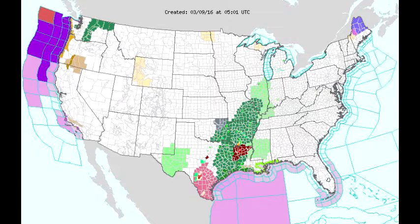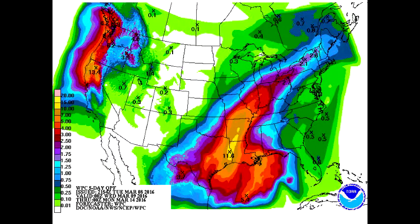The rest of the nation is fairly quiet, but it's this 5-day outlook of precipitation. Lots of precipitation, pretty much where those flash flood warnings were. Also across the northwest as well. Around here, about 1/10 of an inch to the northwest to maybe about 3/4 of an inch southeast.